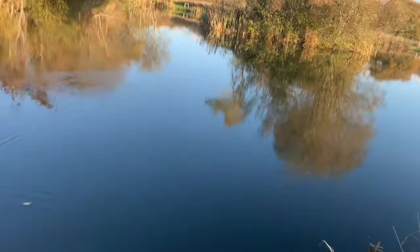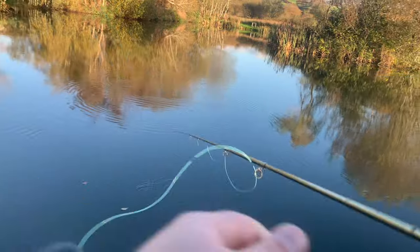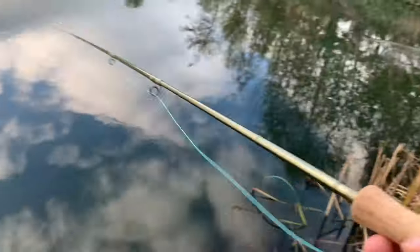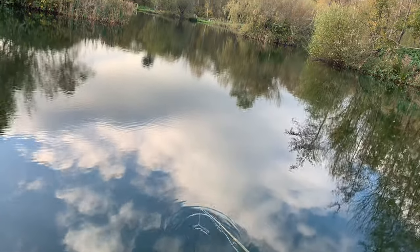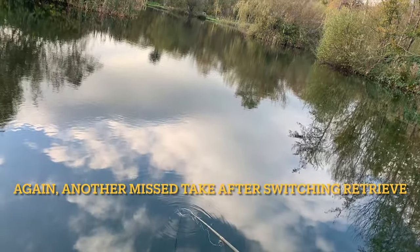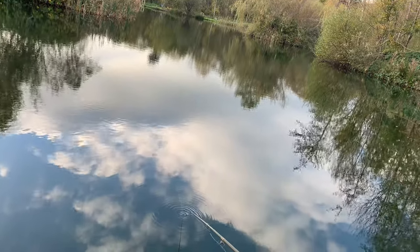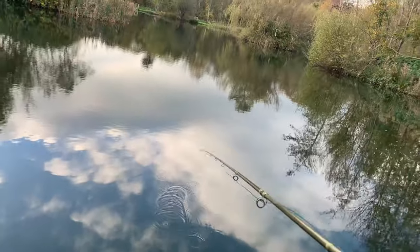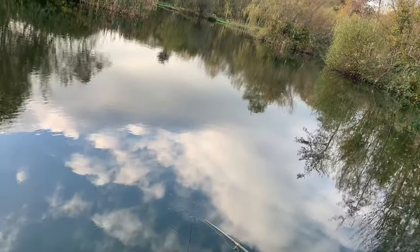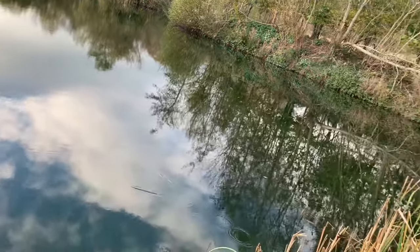After a short while, I decided to make a move to the bench you can see at the back of my screen now, behind the island, right in front of me, just to attack the lake from a different angle. It's always worth just having a little check of your fly if you keep missing fish or losing them. Just make sure that hook point isn't curved or your tail isn't wrapped around it or something, just hindering a hookup.